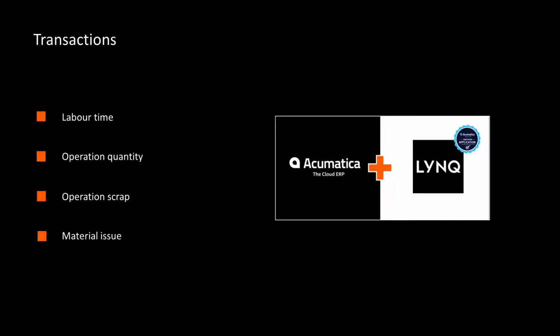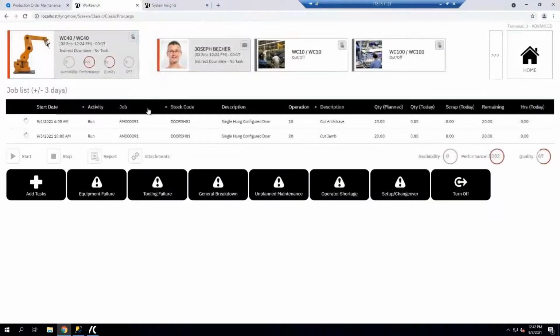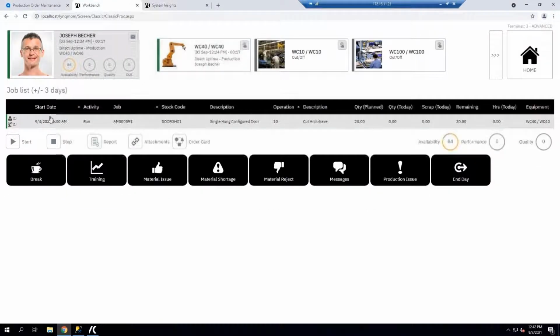Okay, so now that our production plan has been dispatched to online terminals on the factory floor, we can start the process of capturing live transactions such as labor, quantities, scrap, and material issues. So let's take a closer look. Okay, so now we're at a workbench terminal. You can see order 91, operation 10. We're going to start it. And both the machine and the employee are in direct uptime. So at this point, we're capturing both labor time and machine time.